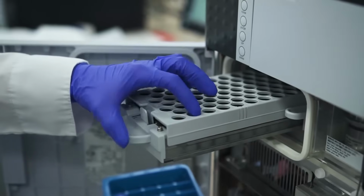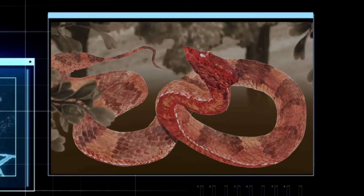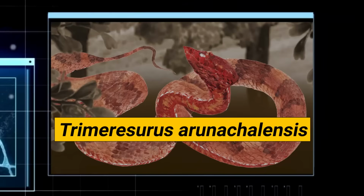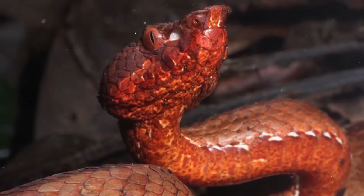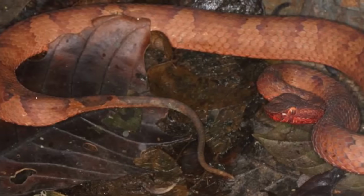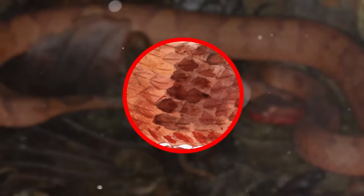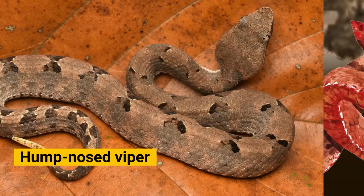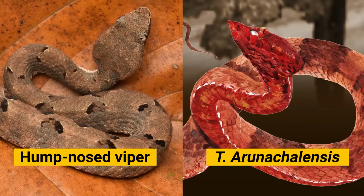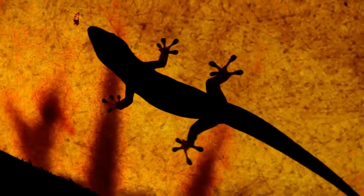DNA tests at the Indian Institute of Science confirmed it. They found a brand new species, now known scientifically as Trimeresurus arunachalensis. But the snake's unique features didn't stop there. The snake's paired reproductive organ was unlike any other viper, and its scale pattern was completely unique. While its closest relative has around 20 rows of scales around the middle of its body, this mysterious snake had only 17.